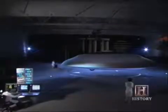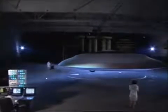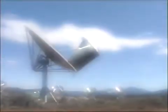I always like to keep in mind the one proverb that you sort of go by, and that is, you should always keep an open mind, but not so open that your brains fall out. By studying the craft, our engineers can tell us how it works, but there's still one big mystery. Where did it come from?